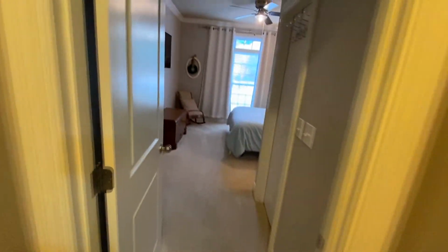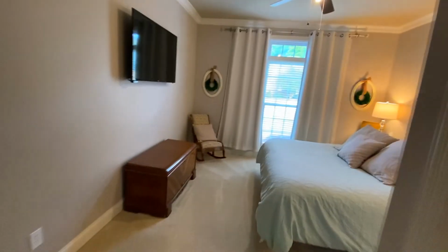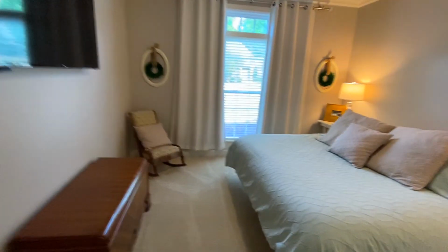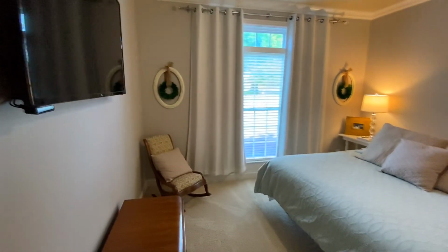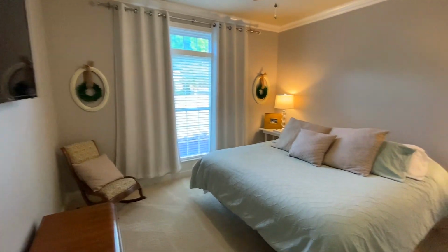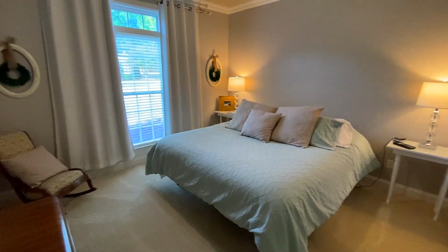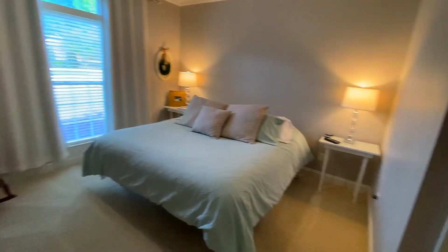And another great thing about, there's so many great things about this house. The closets are all really good size, and so are the bedrooms. Those curtains will actually remain with the house. And this is a king size bed. So this room is big enough for a king size bed and 2 nightstands. Good size closet.